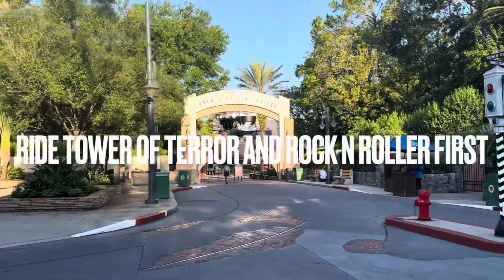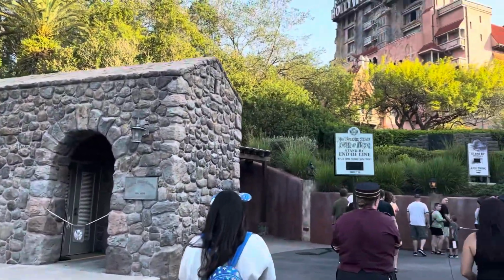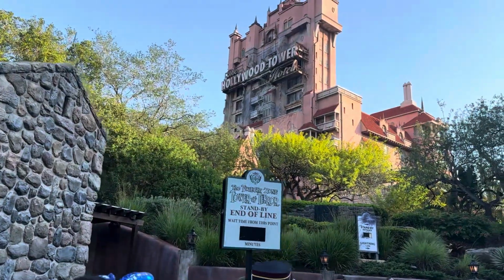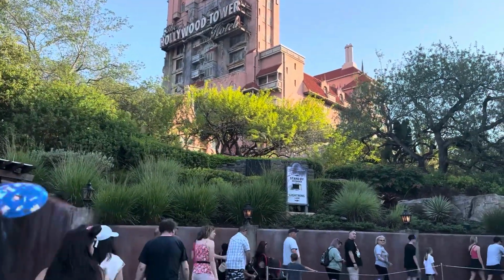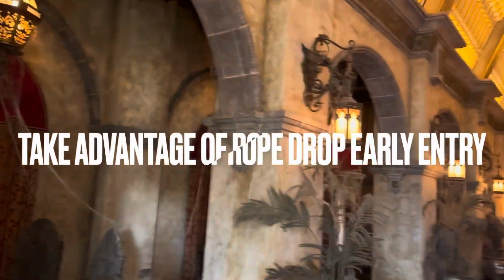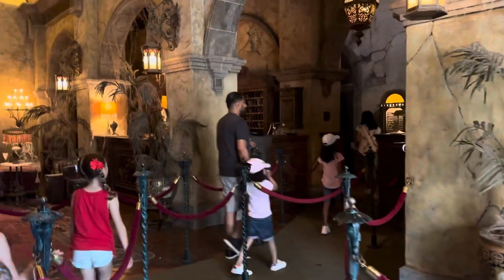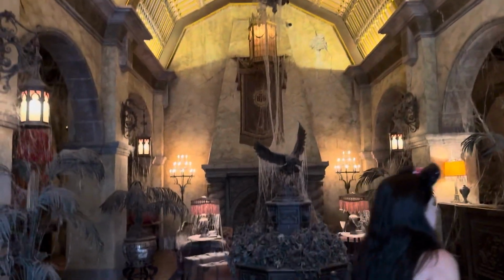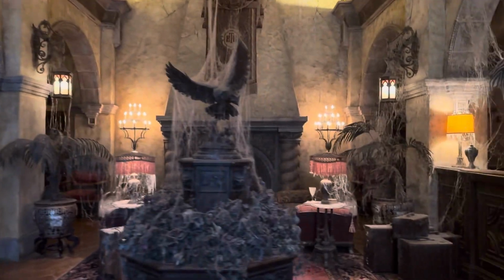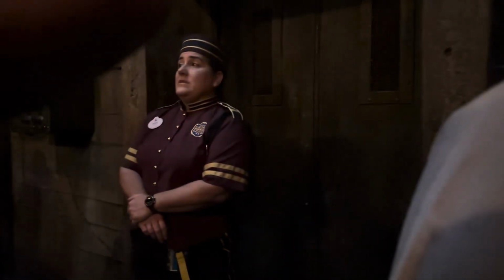And now that Rock 'n' Roller Coaster is open again, you're going to want to hit that as well at the beginning of the day, 30 minutes before the park opens, because it's going to have shorter lines. You're going to get in and out of Disney's Tower of Terror quickly. You're going to go through the queue quickly, like I said, maybe not even 5 minutes, and then you're going to get on the ride and have yourself a great time on the Tower of Terror, because you're going to get on in 5 minutes.